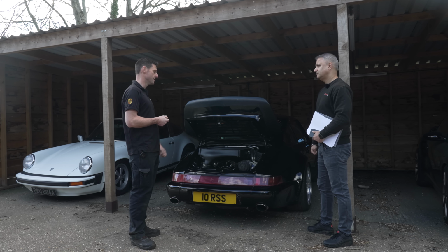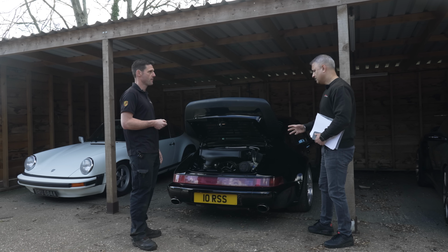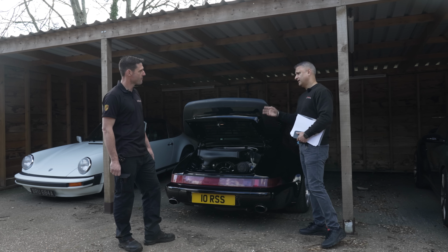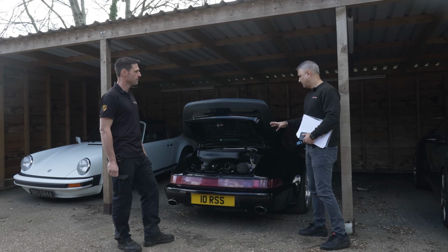It'd be interesting to see what it produces once we run it in on a rolling road. I have got somebody who's got a rolling road, and he has suggested that we get the car over to him. So once we've done that, you've refreshed the oil and you're happy with the way the car's running, we will get a rolling road done.